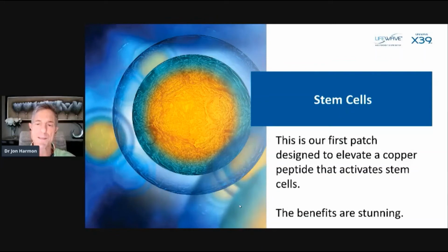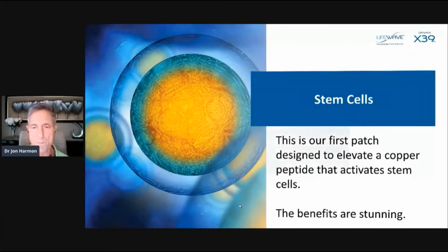This is the first patch that LifeWave, it's very similar to some of the other patches in that it's photobiomodulation, but it's the first one to actually elevate a peptide in our body called the GHK copper peptide. This is a normally occurring substance in our body, but it declines with age. And by about 60 years of age, it has declined by about 60%. I like that. It's easy to remember, 60 and 60. And it's one of the causes of aging. More like it allows the aging process to occur rather than doing the things that it normally does, a few of which I'm going to show you.